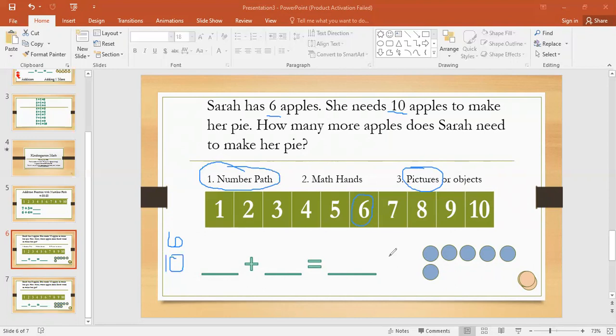Think about how we can solve this problem. Give me a way that we are going to solve this problem. All right, one way we could do it is we could circle our 10 because we know that we need to get from 6 to 10. All right, if I know that we need to get from 6 all the way to 10, how can we figure out how many more apples we need? You're right, could we jump each spot until we get to 10? Then we can count up how many spots we moved. Let's try that. Ready? 6, 7, 8, 9, 10.